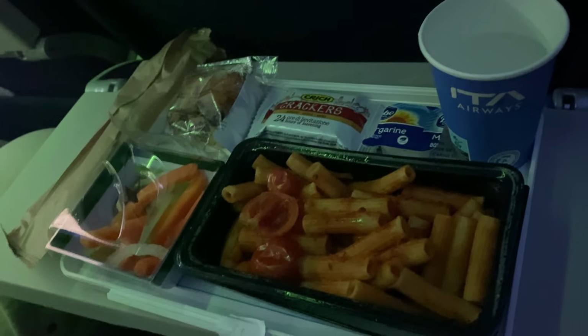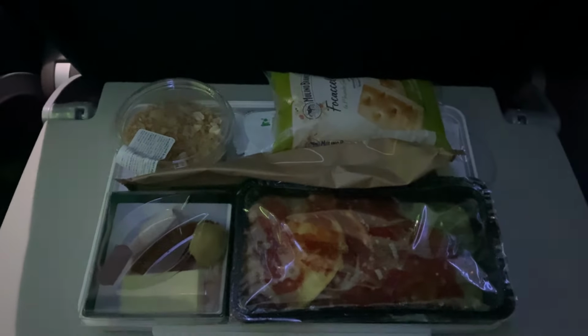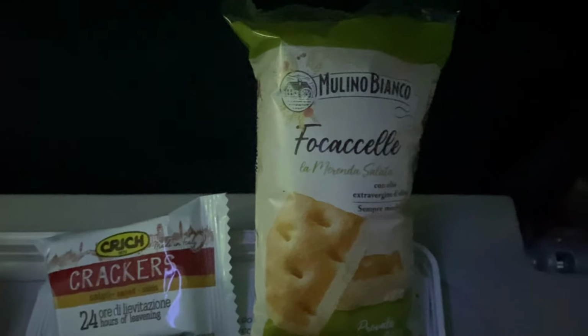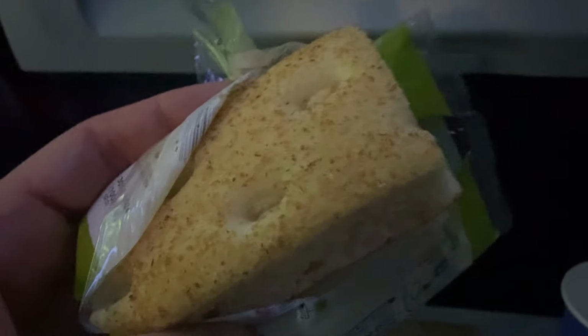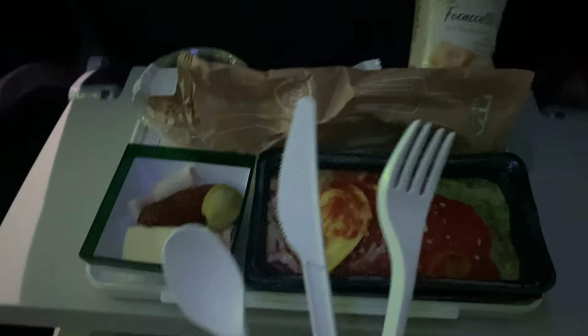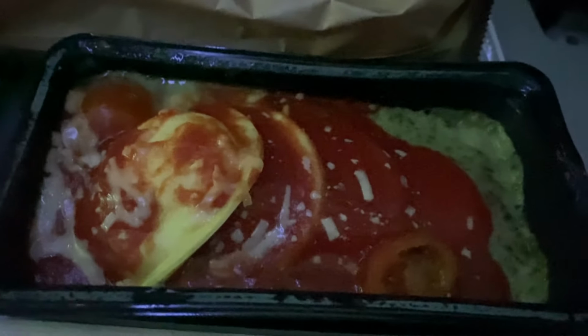My wife pre-ordered a vegan meal and she received this pasta. I ended up getting some pasta as well, but that's because that's all that was left by the time the crew reached me. The entree was ravioli with tomato sauce and cheese. This was served with a little dish of some more cheese and some cold cuts, and some bread and crackers. And there was this little dessert. I enjoyed this meal overall. I'm not sure what the other entree option was, but I was happy with this ravioli.